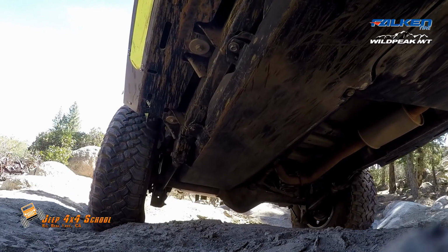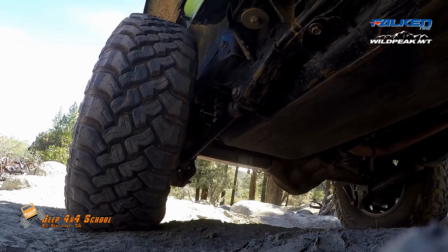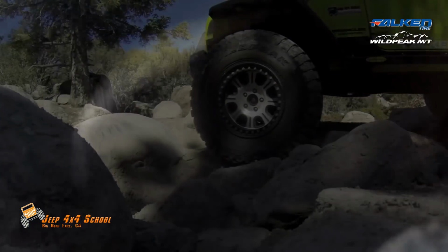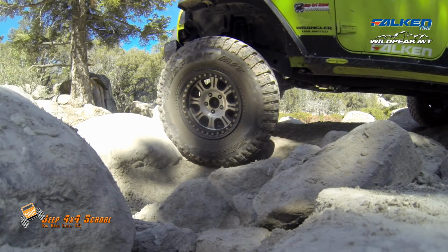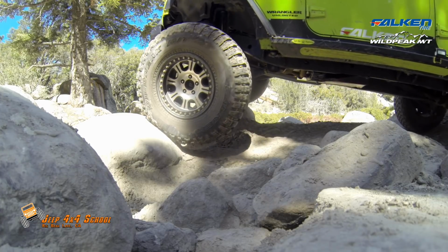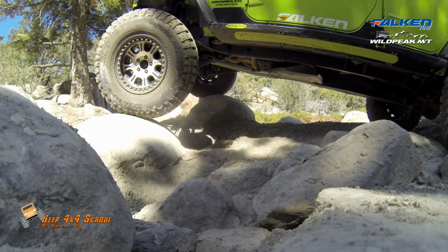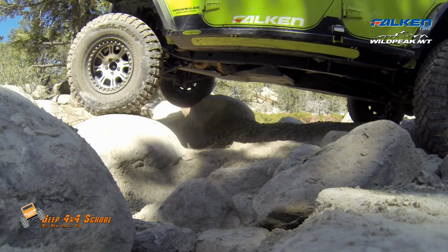The tread block design and the siping on the Falken WildPeak MTs allows the tread to conform to the shape of the rocks. The tough and aggressive sidewall design provides exceptional grip when climbing on the sides of steep rocks, a nice touch that minimizes the chance of sliding sideways off a rock and smashing a rock slider or skid plate.